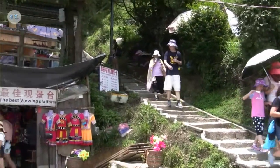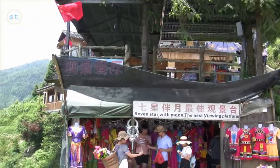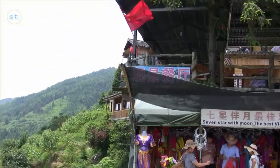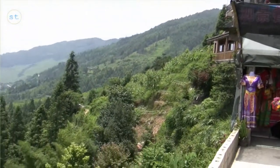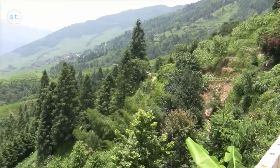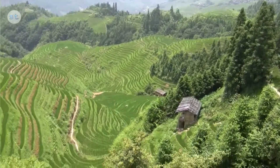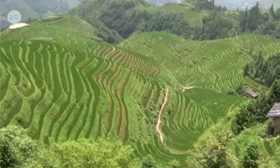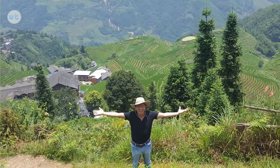One of the most famous scenic spots is the Seven Stars with Moon. It is composed of seven small terraces and a large round terrace. When the terraces are filled with water during spring, we can see seven small terraces like shining stars around a moon. Indeed, the residents here are very imaginative and like to resemble shapes in the landscape with other shapes of nature.